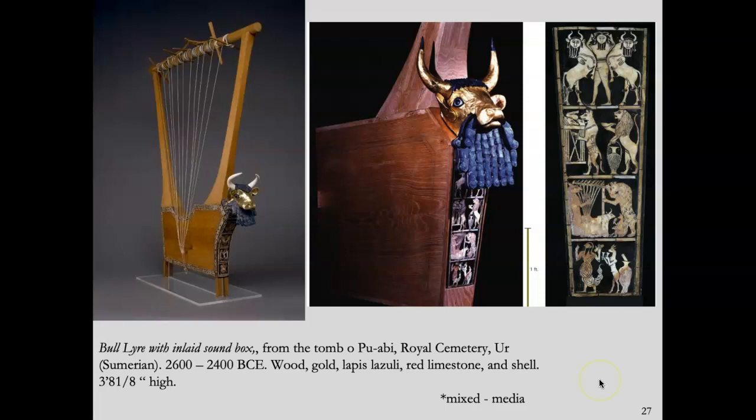As you'll notice, that imagery is organized again in registers, which we talked about in the Warka vase. Sumerian artists often used registers to organize very complicated pictorial compositions, but they can show discrete scenes or a narrative unfolding in time. There's a lot going on here, so I thought we would start at the bottom and describe each of the scenes, and then talk about what the meaning might be.